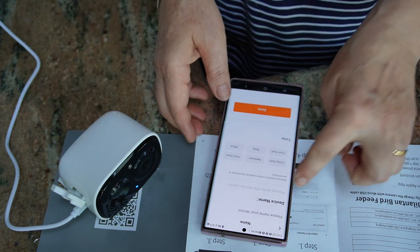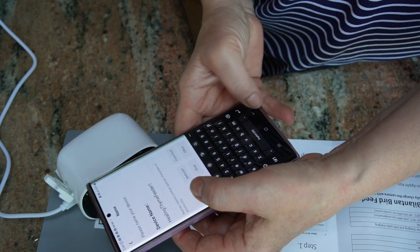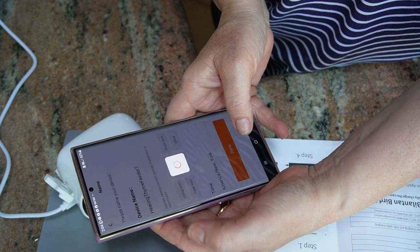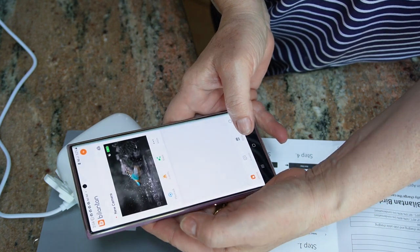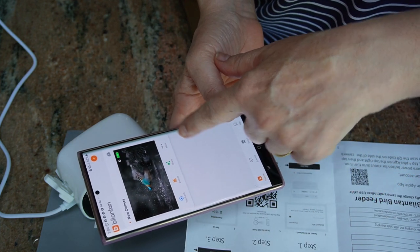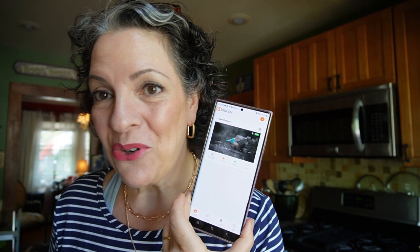So I'm going to give it a name. Okay, and here we go. America, New York. Done. This is easy. Okay, here we go. New camera. I'm fully charged. And then playback, events, share. Oh, I can share. This is great. How exciting. I'm super excited about this. And look, the setup was a nothing. It really was a nothing. It was super easy. I had robot vacuums that required way more technical skills in order to install them.